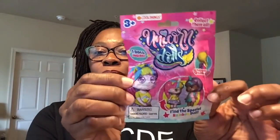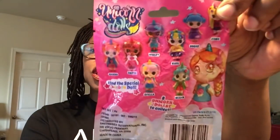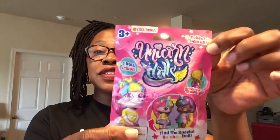But that being said, for my little niecey, I have cool things. Collect them all. One doll inside. It says find the special rainbow doll, which wouldn't that be cute? But either one, I just thought that was cute. They have a bunch of different ones on the back, and it tells you which unicorn doll. This was the last little unicorn doll. I didn't even see a box in there. So that's a little grab bag, they call it.